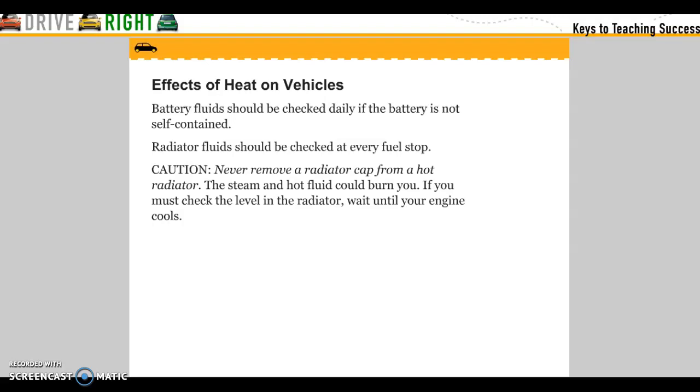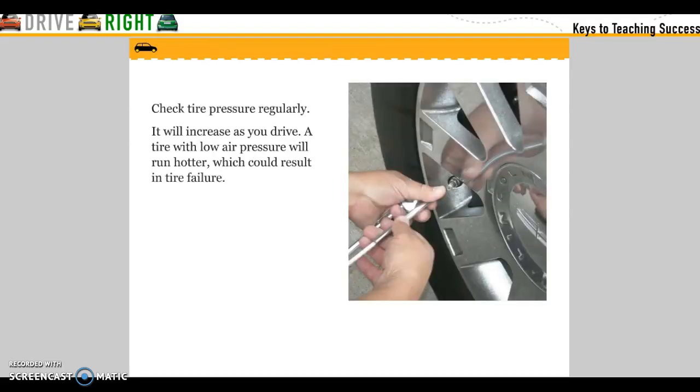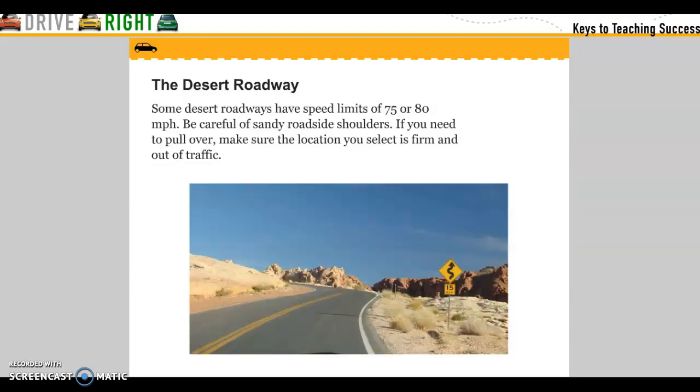Caution: never remove a radiator cap from a hot radiator. The steam and hot fluid could burn you. If you must check the fluid level in the radiator, wait until the engine is cool. Check tire pressure regularly. It will increase as you drive. A tire with low pressure will run hotter, which could result in tire failure.